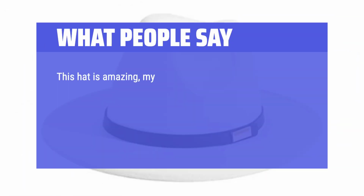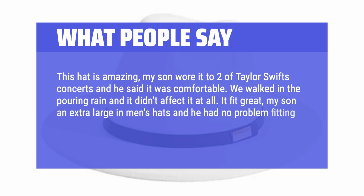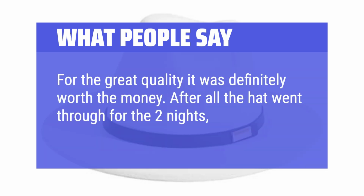This hat is amazing. My son wore it to 2 of Taylor Swift's concerts and he said it was comfortable. We walked in the pouring rain and it didn't affect it at all. It fit great. My son is an extra large in men's hats and he had no problem fitting this. You could adjust it but he didn't need to. For the great quality it was definitely worth the money. After all the hat went through for the 2 nights, it still looks new.